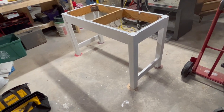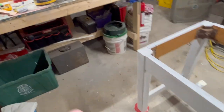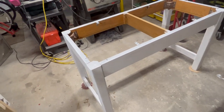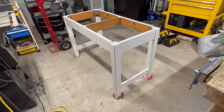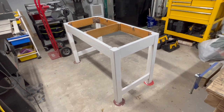I think the effect will come off pretty well. We're using a glossy paint, so it will accentuate any defects in the wood, but that's okay. It's a utility table going on what is basically a glorified porch. Moving on. All right, so we got the top coat on there.